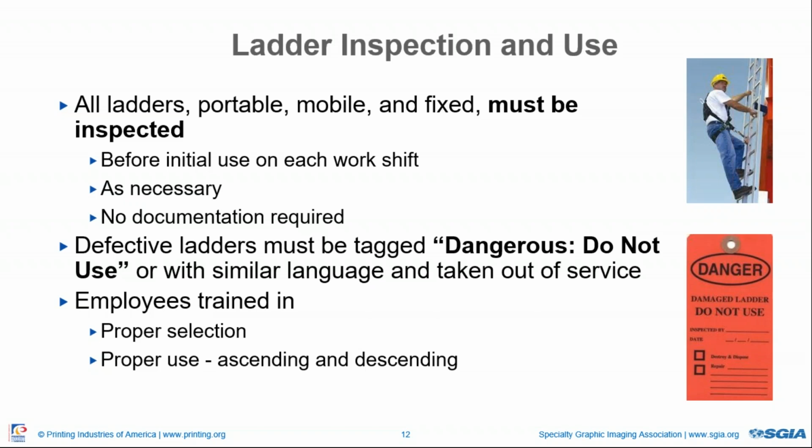And again, each work shift before initial use as necessary. What's interesting about the OSHA requirement is they've defined an action, which is an inspection. They've defined a frequency, which is basically before initial use on each work shift. And then they don't require you to document that, which is very interesting. So how are they going to enforce this?